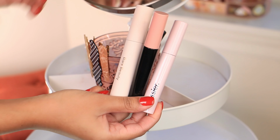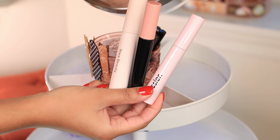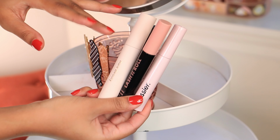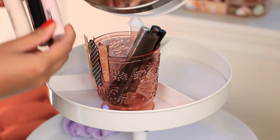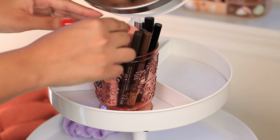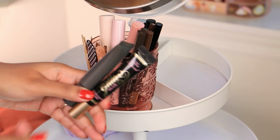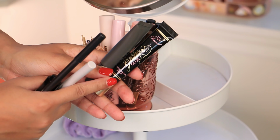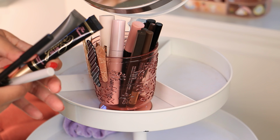3 mascaras: Glossier for a more natural lash, this e.l.f. one is a dark brown, and then Rare Beauty for something very fluttery and voluminous. I've got 2 eye primers, the About Face one for my eyeshadow, and then the glitter glue one from Too Faced for shimmery stuff.